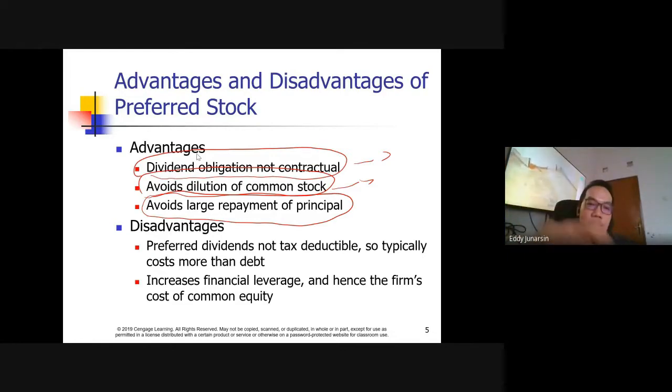Let's see the disadvantages of preferred stock. Preferred dividends are not tax deductible. It depends on the country. Okay, so let me show you here.